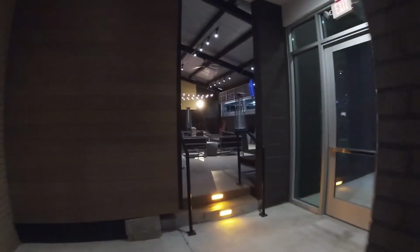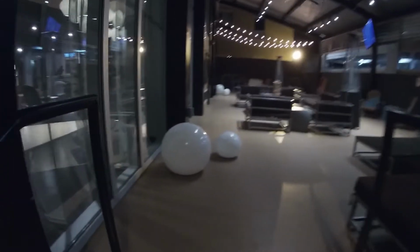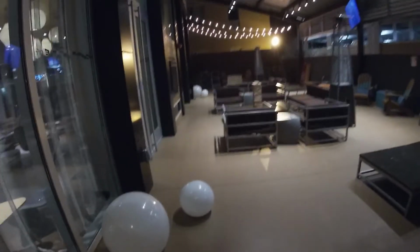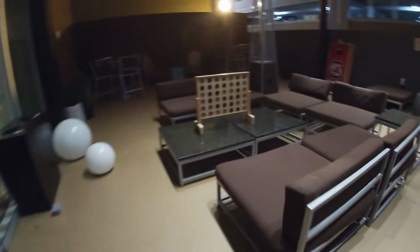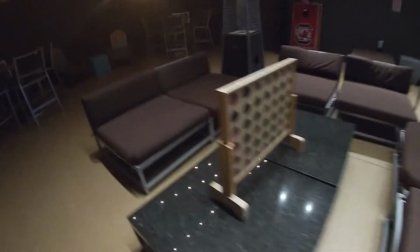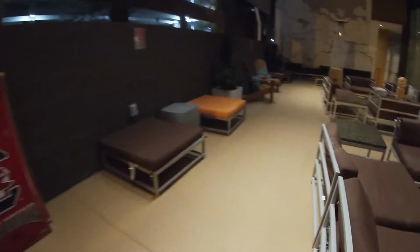Right next to the fitness area, there's this little outside seating area with games: adult Jenga, a fireplace, fire lamps, Connect 4, that's cool. Beanbag toss over here, cornhole, or cornhole, depending on where you're from.